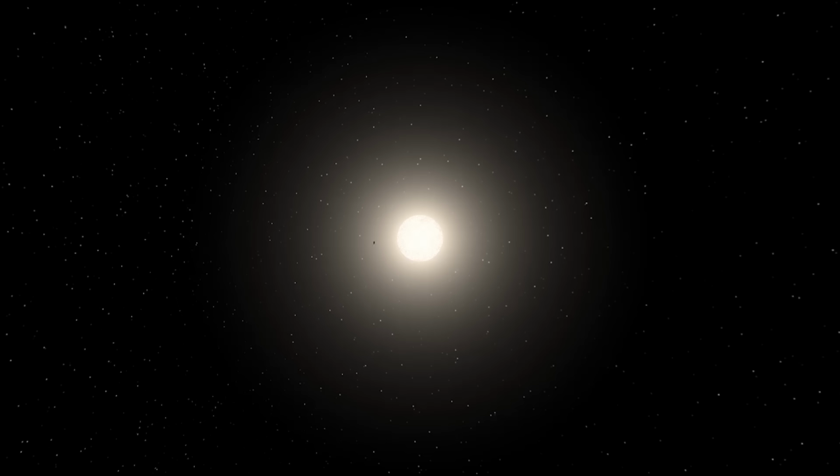On October 29, 2018, the Parker Solar Probe made the closest approach in history by a man-made object to a star, passing roughly 8.5 million kilometers from the Sun. In the fall of 1952, mankind stood even closer.